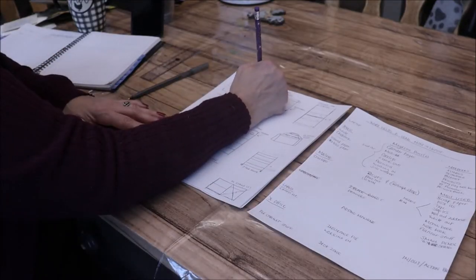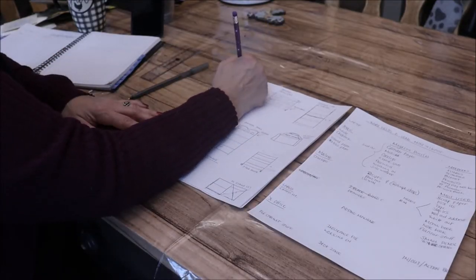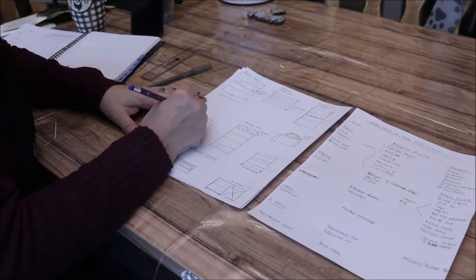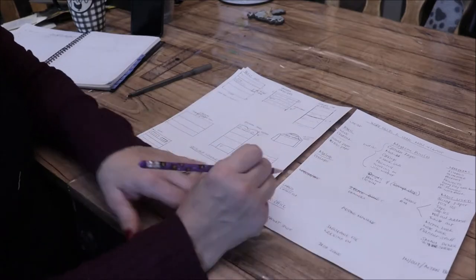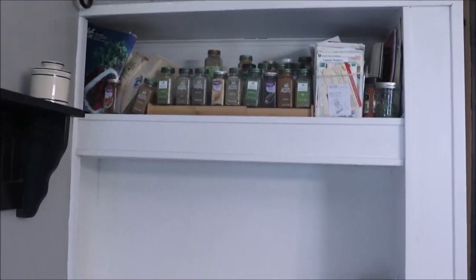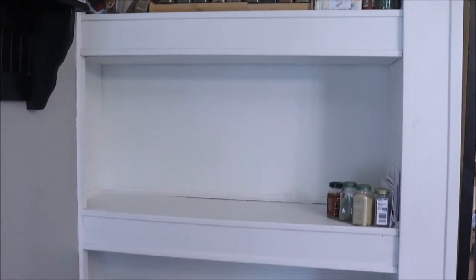So I've drawn out the size and shape and made drawers and everything on every piece of furniture that I'm going to have in this room, every space available. And then on my list, I look to see what I have, where it will fit, and then I cross it off.